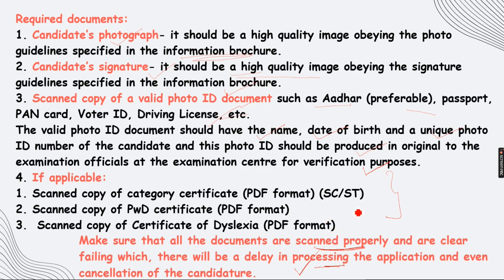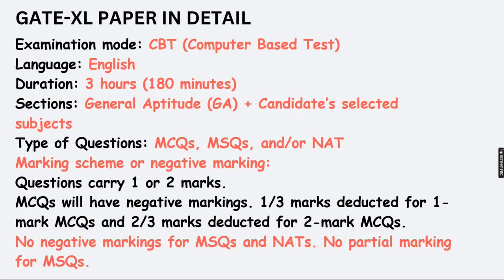Also make sure all the fees that you pay to the GATE 2024 portal are not refundable, except in the case of multiple payments. Now moving on to the most important part of this video, that is the discussion about the GATE Excel paper in detail.